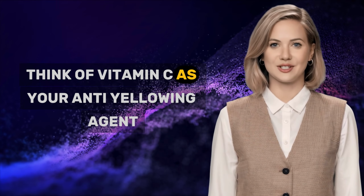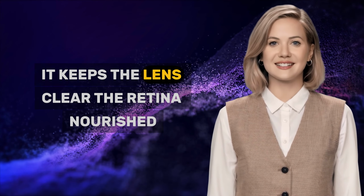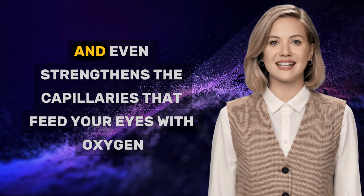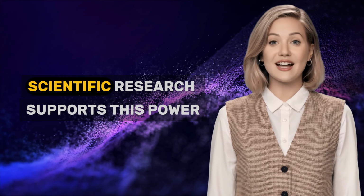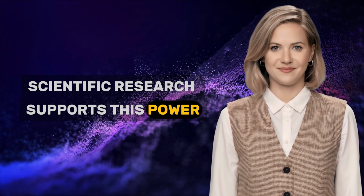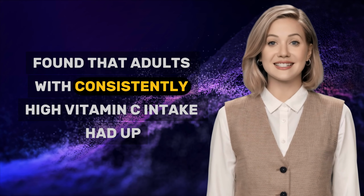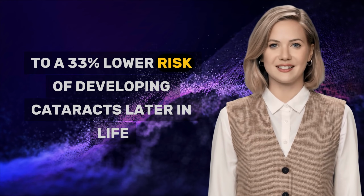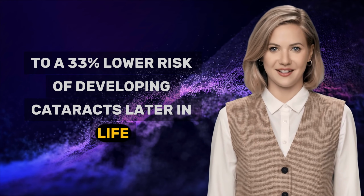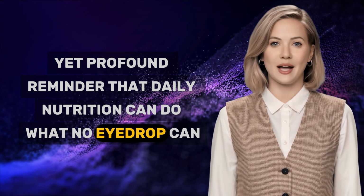Think of vitamin C as your anti-yellowing agent, polishing away that dullness before it ever begins. It keeps the lens clear, the retina nourished, and even strengthens the capillaries that feed your eyes with oxygen. Scientific research supports this power. A large-scale study published in Ophthalmology found that adults with consistently high vitamin C intake had up to a 33% lower risk of developing cataracts later in life. A simple yet profound reminder that daily nutrition can do what no eye drop can.